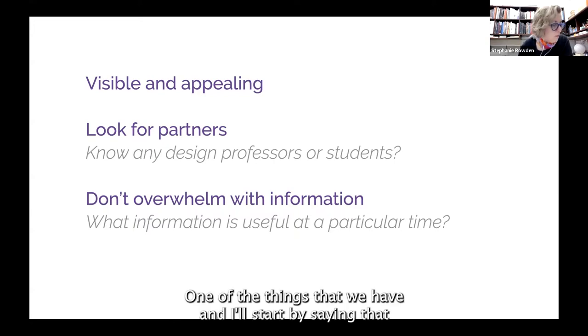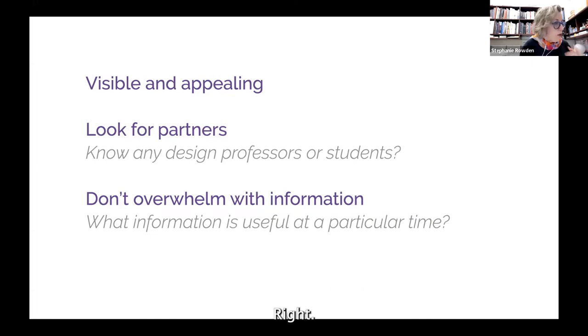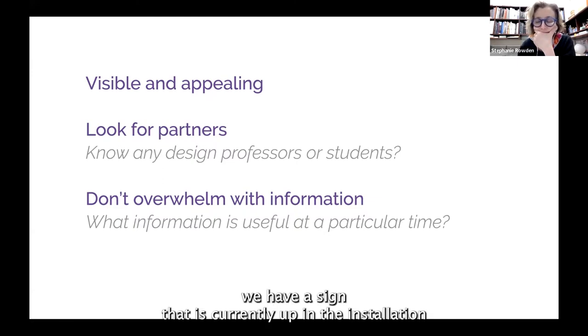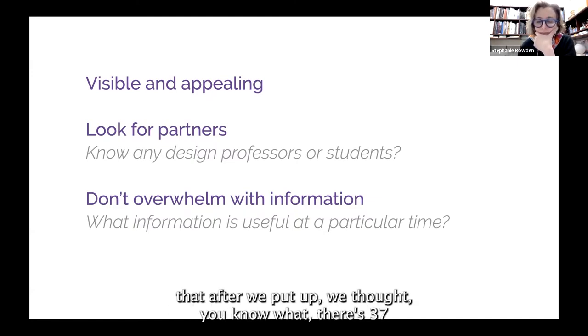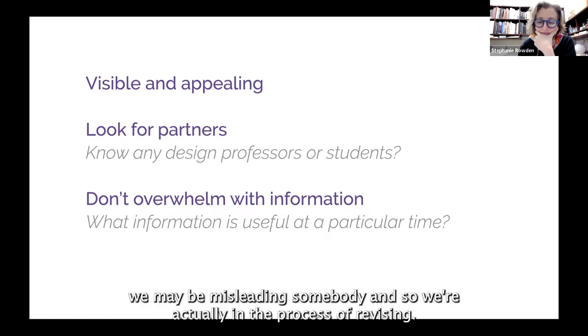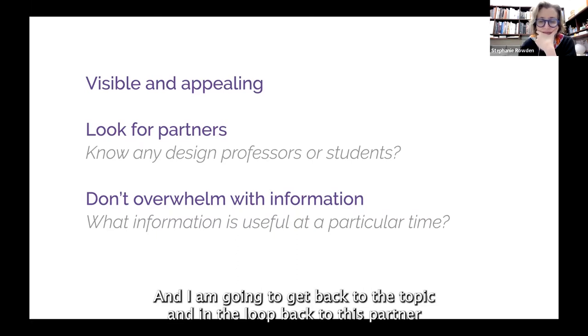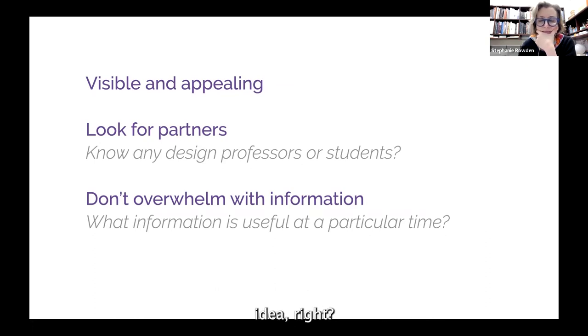One of the things that we have found, and I'll start by saying that everything we've done, we've redone about 10 times, right? And I'll confess, we have a sign that is currently up in the installation that after we put up, we thought, you know what? There are these seven other kinds of situations in which possibly unintentionally, we may be misleading somebody. And so we're actually in the process of revising it, right? So don't despair. It's a hard process and it requires iteration, but it's really worthwhile to do. And I am going to get back to the topic, but I'm going to loop back to this partner idea, right?